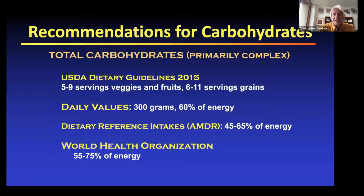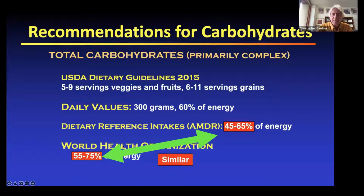So here's one of the possible answers, at least in the US. We have all these different things. One is 5 to 9 servings of vegetables and fruits a day, 6 to 11 servings of grains. We have something called the daily value that goes on our nutrition fact panel that we put on foods. That assumes 300 grams or 60% of energy, or the dietary reference intakes with the acceptable macronutrient distribution range, where it's 45 to 65, which I would compare to the World Health Organization and say, yeah, this seems to be a fairly common recommendation. Very high amount of carbohydrates, more than half of your calories. Okay, so that's one answer.